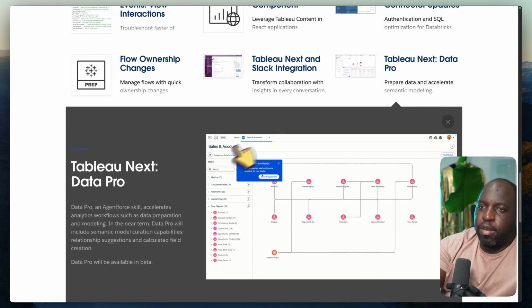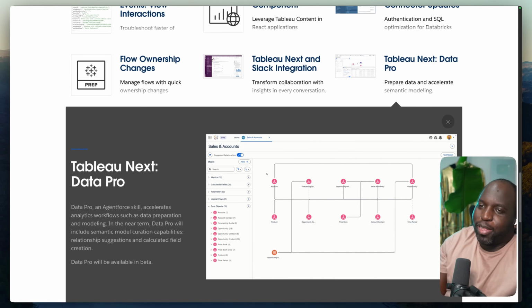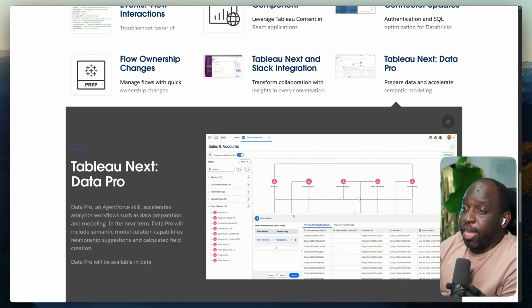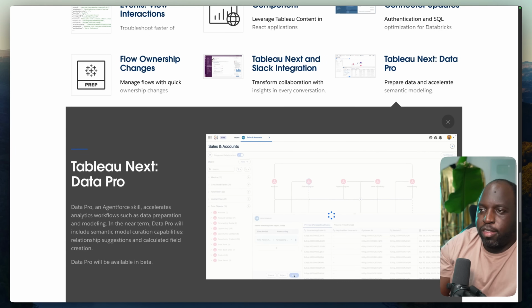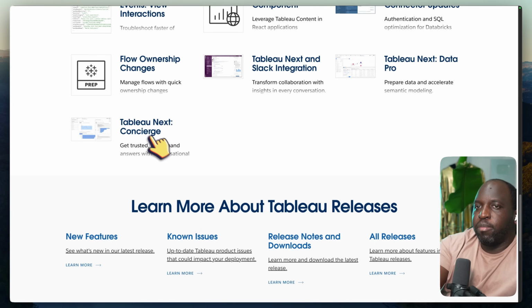Tableau Next Data Pro. It's very interesting. They've bundled this in right at the end. They're like, we know you don't care, so we'll just put them at the bottom. So Tableau Semantics is very cool. I've actually had access to Tableau Next for a little bit now. I have not done a video on it because it's kind of under NDA, and I need to wait for the right time to be able to talk about it. But yeah, I think it's pretty interesting and pretty cool.